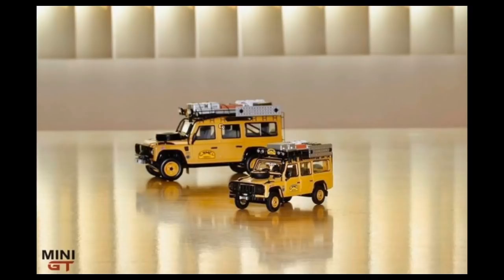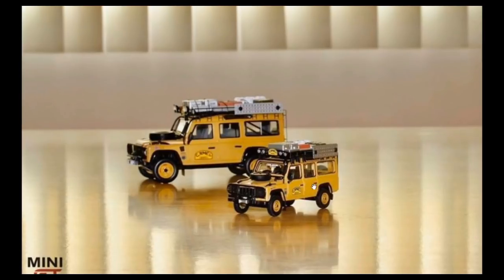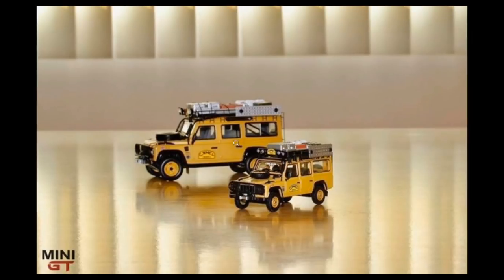Yeah, so again, one of my favorite colors, this color here. And look at that camo tampo on the door.